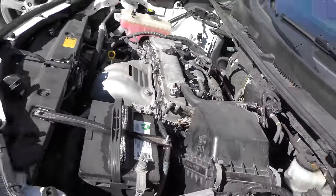So what have you learned today? Well, even though cars don't need tune-ups anymore, there's things that you can easily do yourself every once in a while to maintain your car correctly. Air filters, spark plugs, and in this case, it had an EVAP system leak. We fixed it by replacing the gas cap.